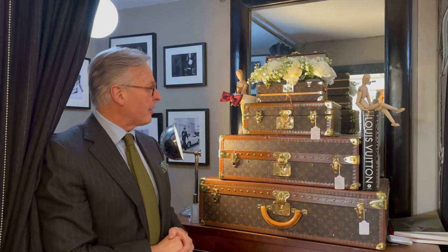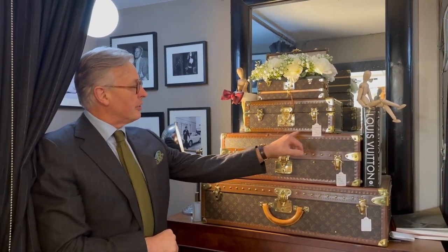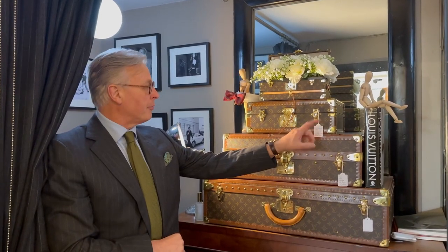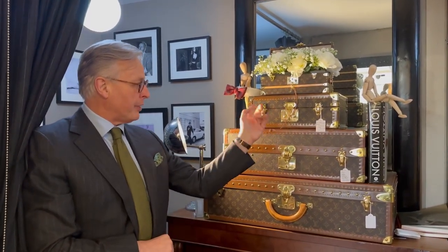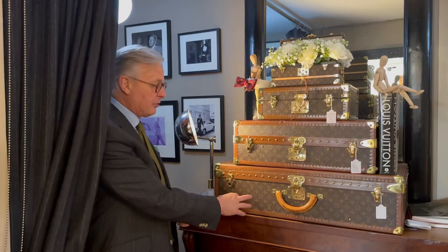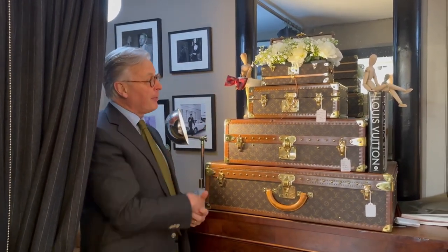Top of a small stack of luggage. The second very rare LV humidor I found with the LV hygrometer. Shoe trunk for 12 pairs, and the largest case LV make, the Alzer 80. So there we are, I think it looks pretty good.